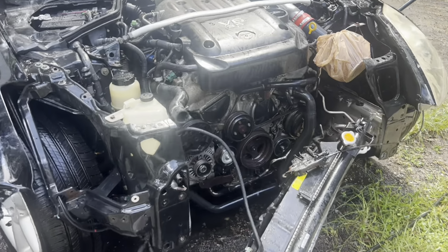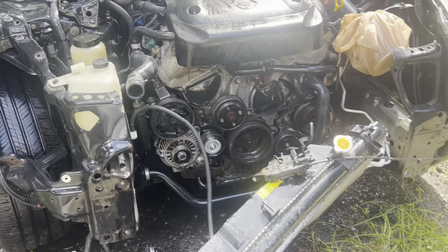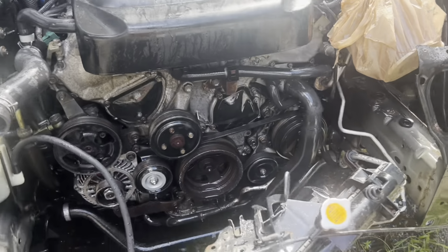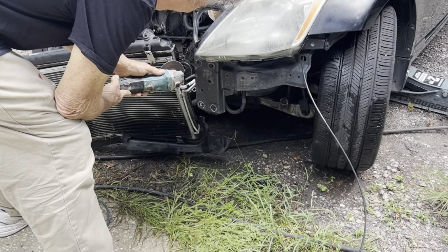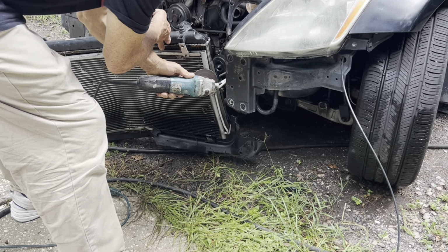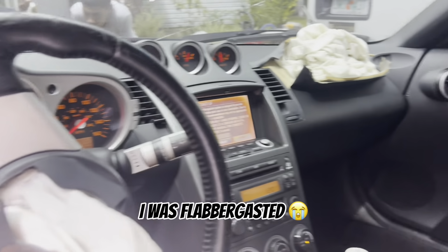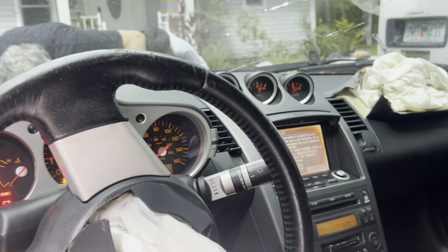I just finished pressure washing and it is looking beautiful. Check it out. Nice and clean. These pipes were annoying. They were in my way and I was trying to pressure wash, so I got my Dremel to chop them off, and it didn't really matter because I was going to replace the condenser anyways. So yeah, chat, I don't know how this car is on right now, but it's a miracle. It is a miracle, chat, this car is on.